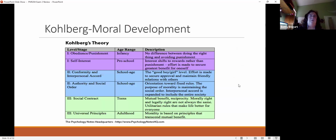Kohlberg is all about morality, morals, right, wrong. Now, infants and preschoolers don't really understand as much. What happens right at preschool is they understand, I did something good, I got a reward, whether it's a hug, a verbal reward, or a present, whatever. And punishment, I did something bad, and they understand that well.